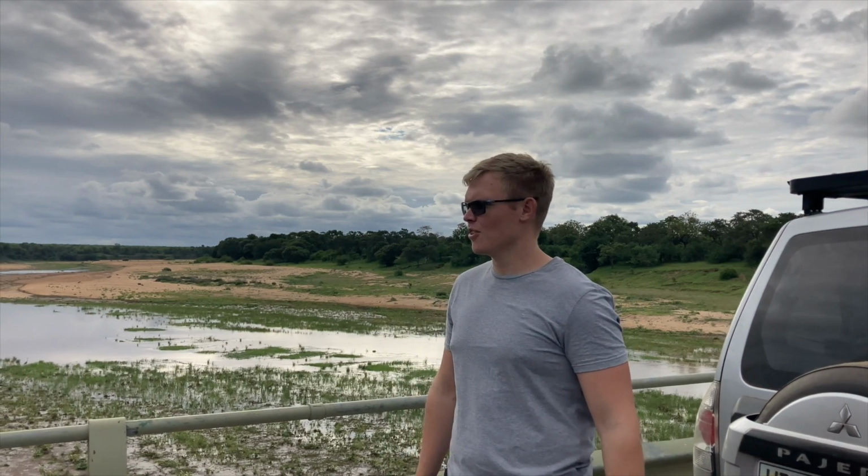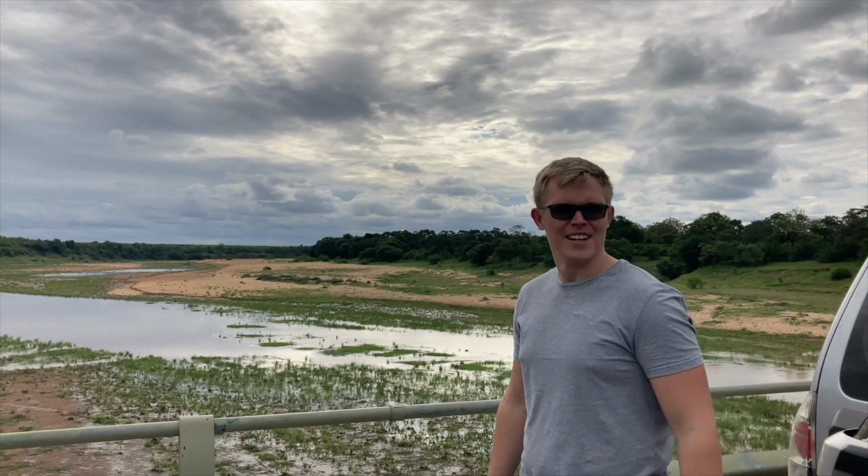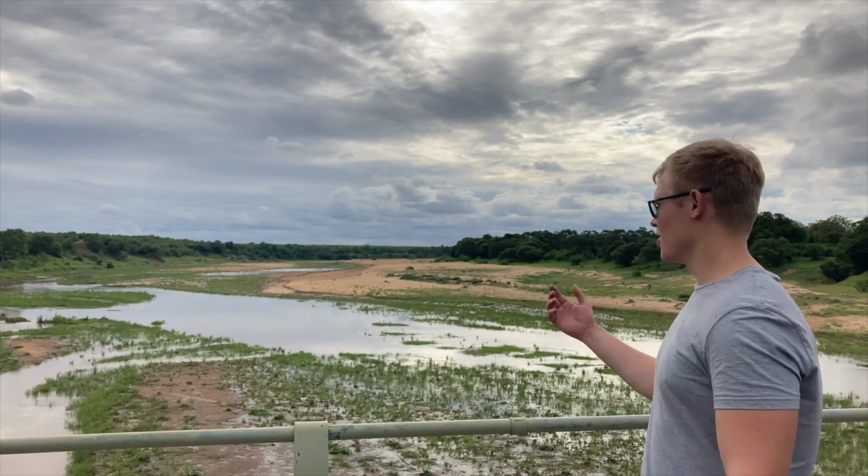We just stopped at the bridge where you're allowed to get out. It's just outside of Letaba, crossing the Letaba River. It's very awesome to get out here because now you can experience the smells, which is very strong, and the views. Yeah, it's just better to be outside of the vehicle than in the vehicle. So enjoy the views.